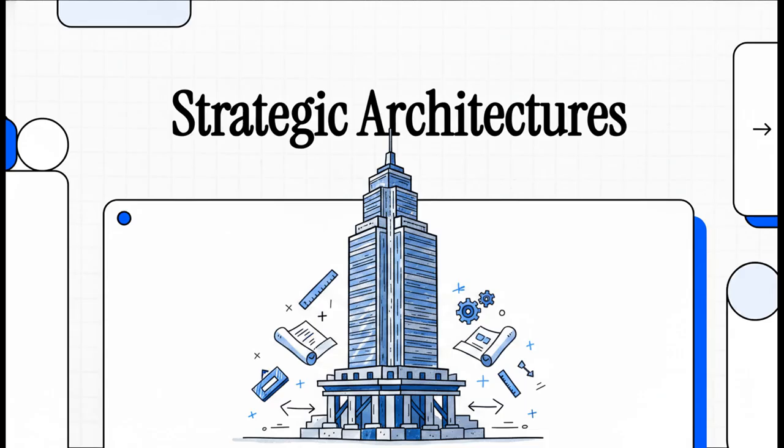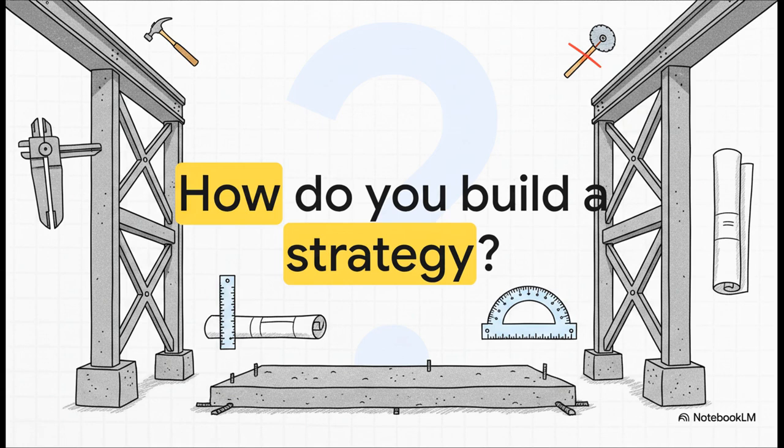Well, the exact same rule applies to robust, bulletproof strategies. They are constructed, not guessed. So today, we're going to look at the foundational elements of exactly how we build these lasting strategic structures. Okay, let's dive right into this.